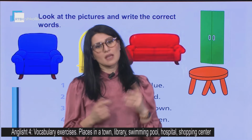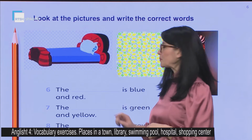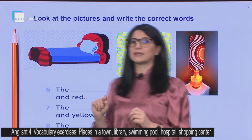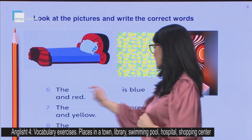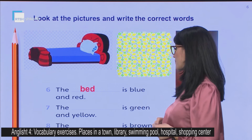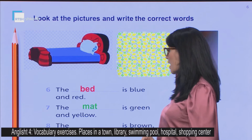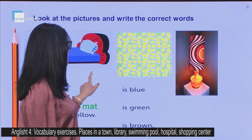Look at the picture again and write the correct words. It's the same exercise but with other objects of the bedroom. Have a look here, we can see a bed, a mat, and the lamp. Have a look at the sentence number 6. The blank is blue and red. So, what is blue and red here? Correct. The bed is blue and red. Then we have green and yellow. What is green and yellow in this picture? Right, it's the mat. And brown, yellow, and orange. So, the last one is lamp. The lamp is brown, yellow, and orange.